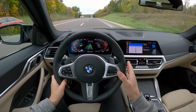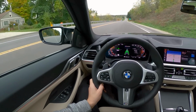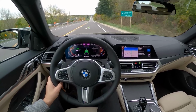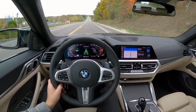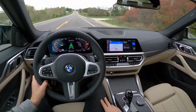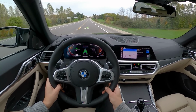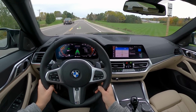Again, just a first impressions drive, quick take here on this M440i. We'll probably get one of these back in for some more time behind the wheel. But on first impressions, a pretty nice package. A lot more spacious and a lot more cargo capacity than the 3 Series, but offers similar driving dynamics and pretty fun behind the wheel. Sounds good, rides well, kind of does all the things. A little bit better than the X3, X4, X5.